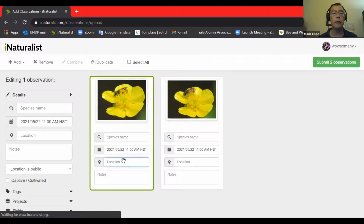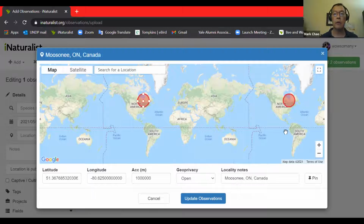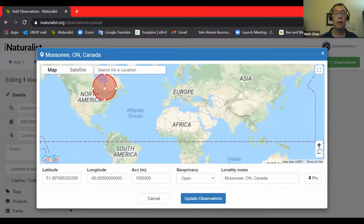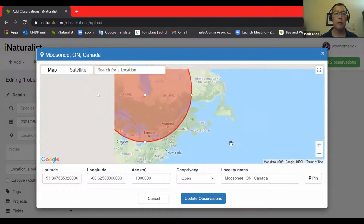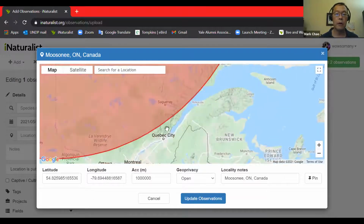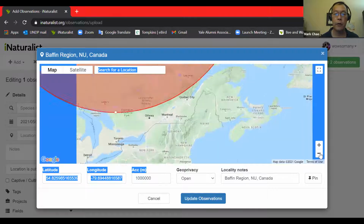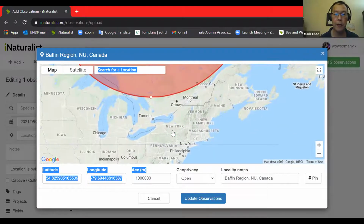The location is not given. I need to manually enter the location because I took it on the camera. And so now I'm going to try to zoom in. Oops. It was not in Algeria or Libya. It was more, sorry. I drew a circle here. I'm not sure what I did with the circle.